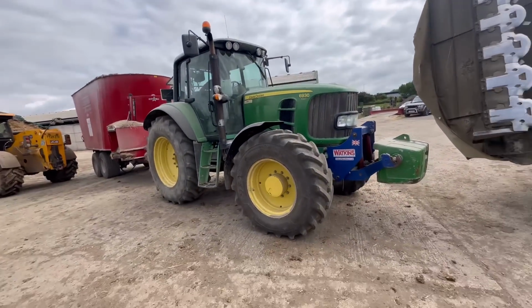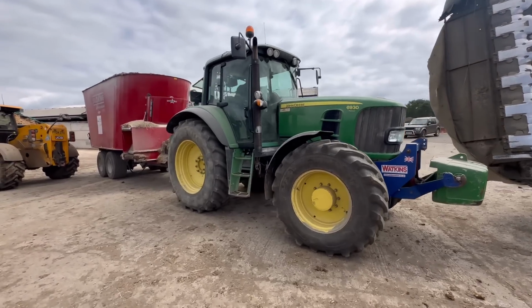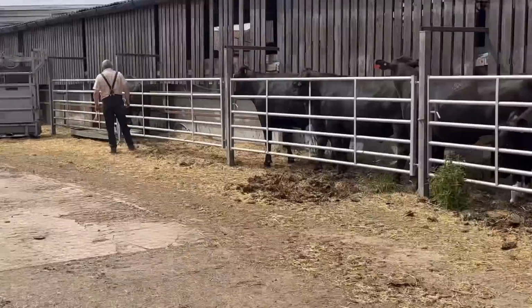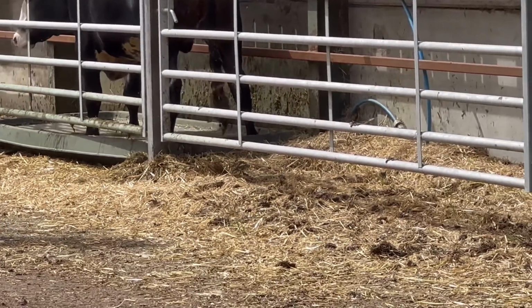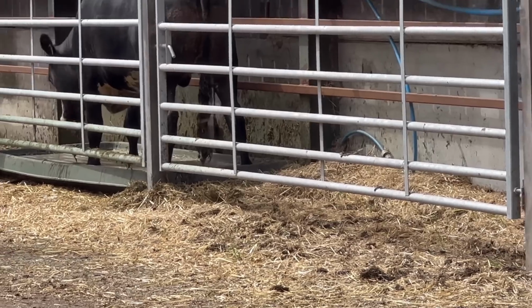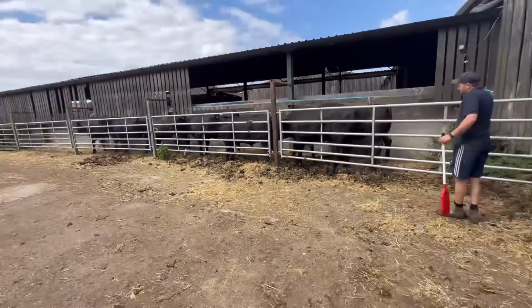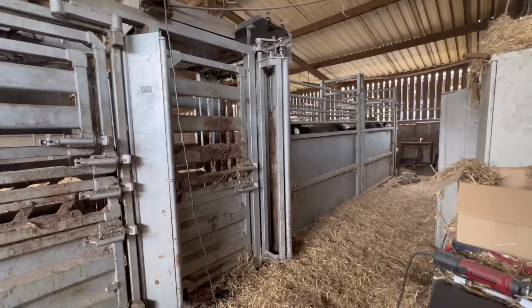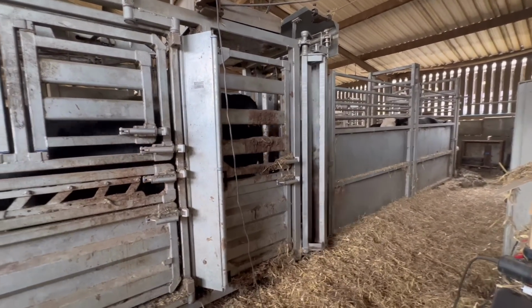Right, the plan now is to get some cattle run round here through the footbath. So they're going through the footbath now. Let them stand in it and do its work. Kill the microbes on the feet, the bacteria. Comes in, behind it.